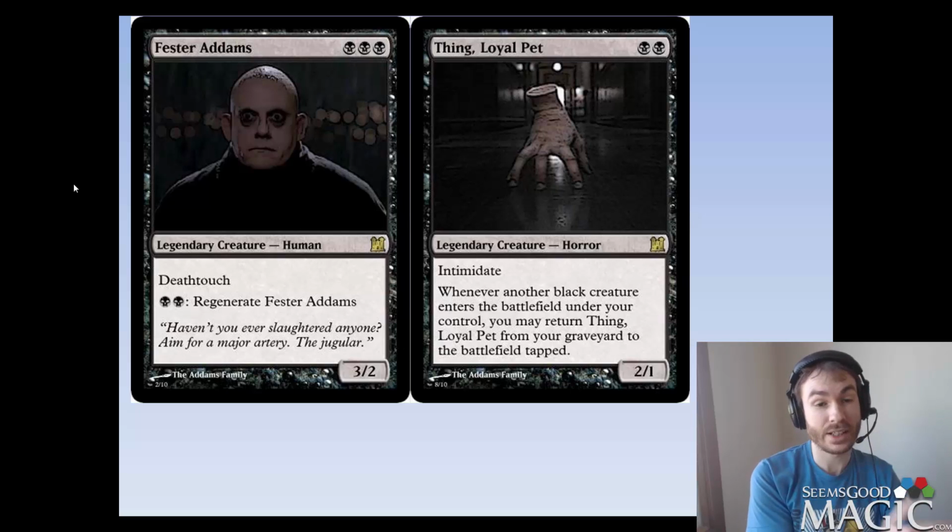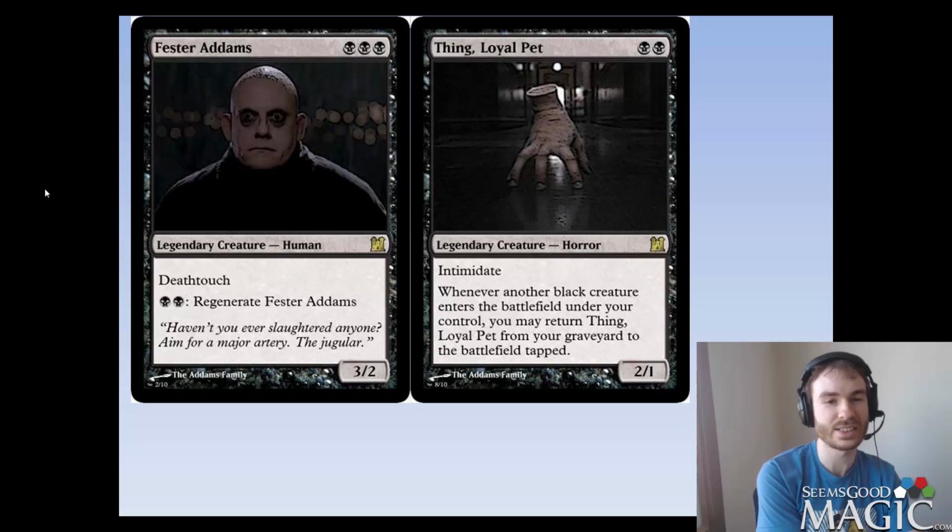So Fester, yeah, little creepy, a little simple of a man. And in fact, in Addams Family Values, you start to get a better idea of his sense of humor and stuff like that. He's sort of a simple man, to say the least.